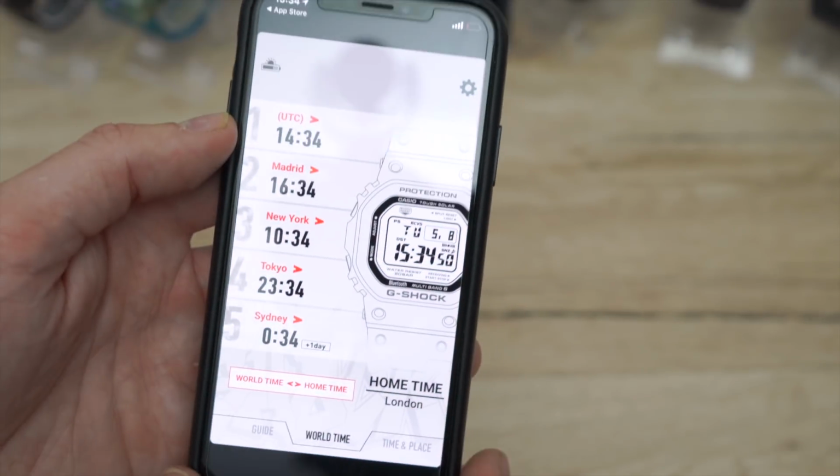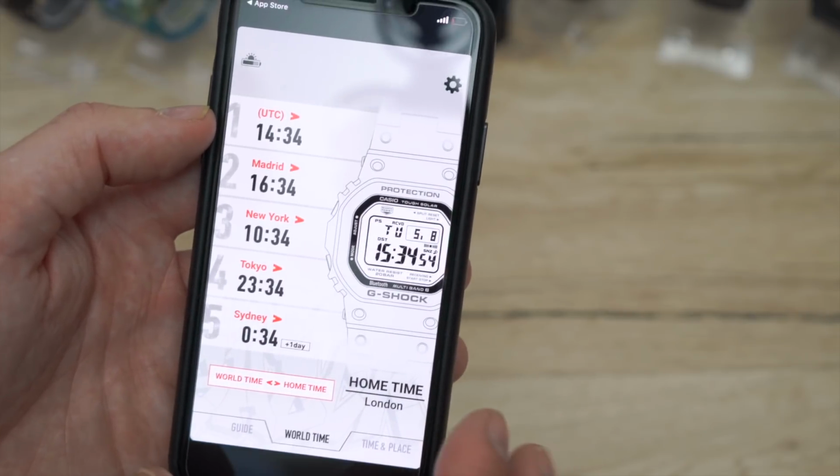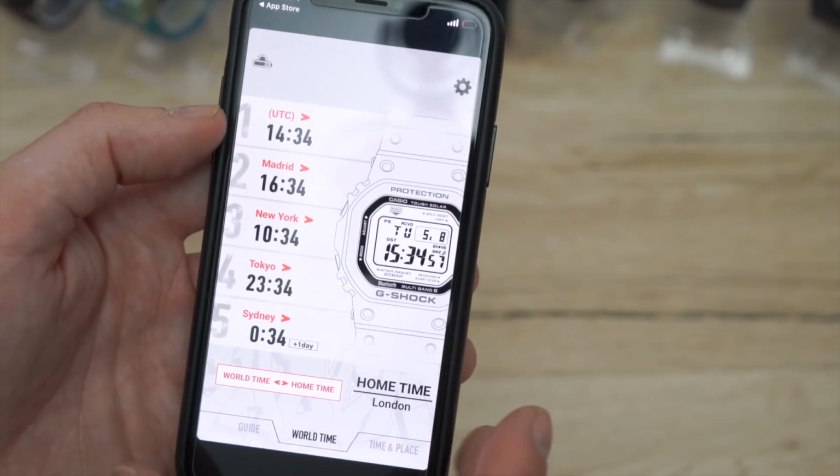So it just works really, really nicely. It means that when you land on a plane or whatever, you can just press the button and it will just do it all automatically for you without having to go into the watch and set things up.